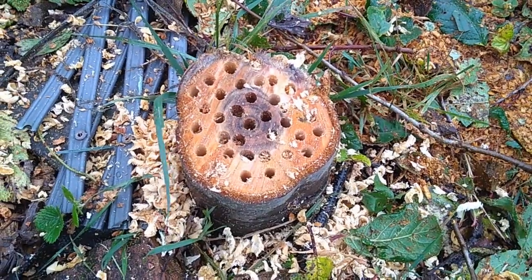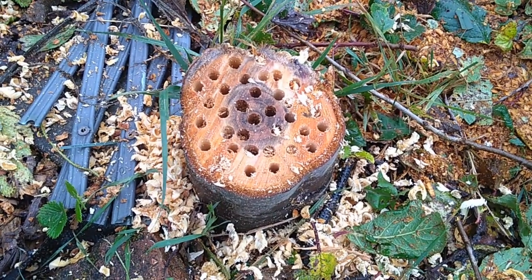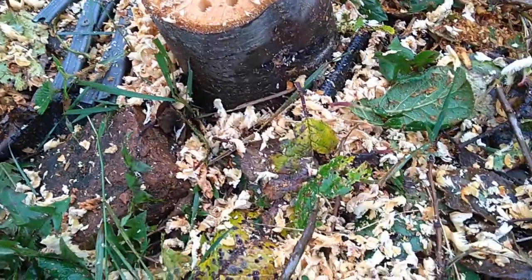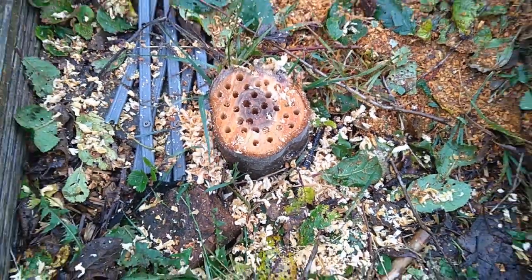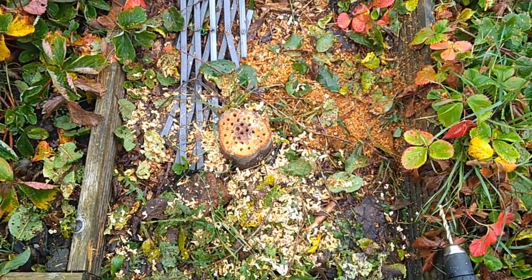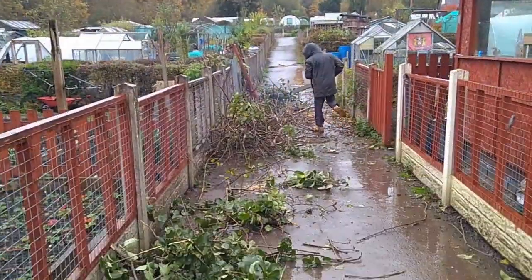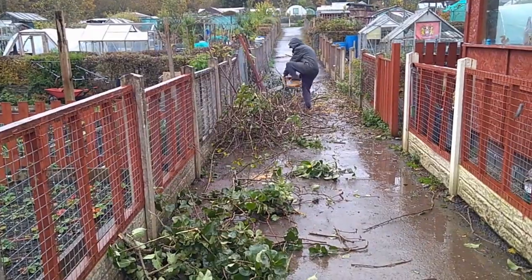Okay, we'll just leave that for Mother Nature now for the next 6 months. Come April, that'll have rotted down nicely. I'll put a couple of holes in the sides as well, and she'll do the job for us. I trust Mother Nature. We're getting some firewood for the winter.